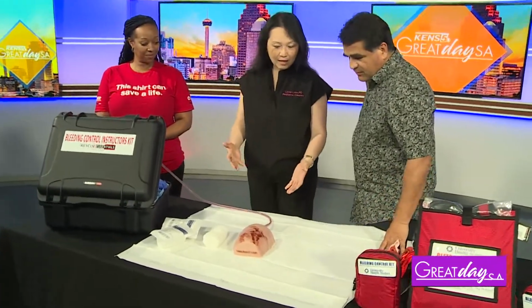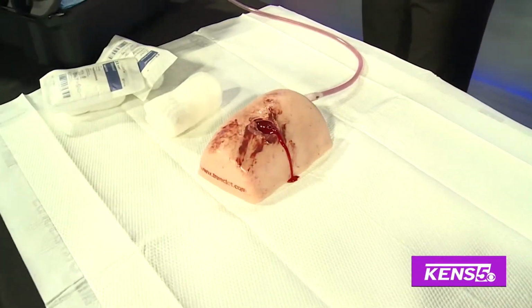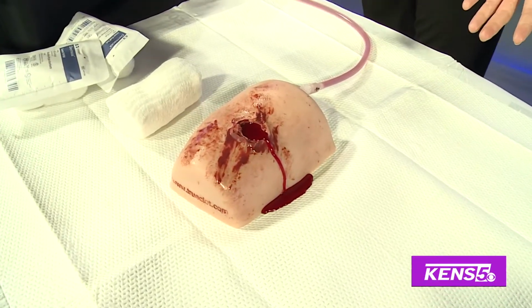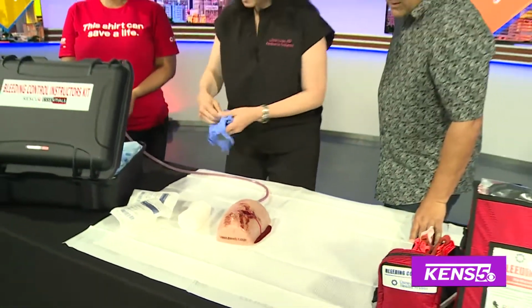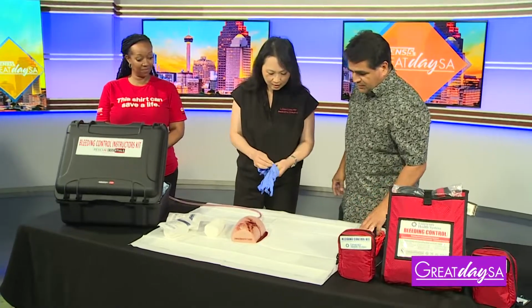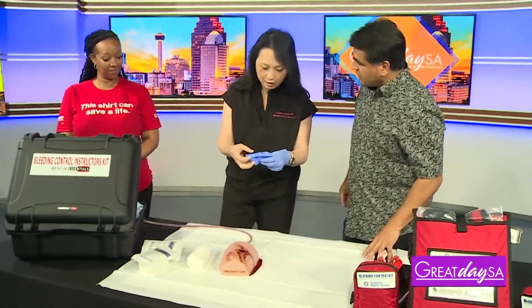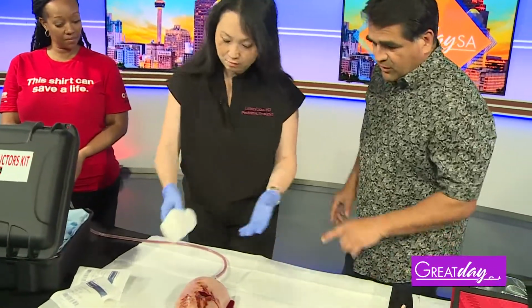So in the class, we'll have limbs like this where very quickly you see, oh my gosh, someone is bleeding. You'll find out real quick. Call 911. Now, I'm going to take off the shirt, and then I found this area of bleeding. If you have gloves, you can go ahead and put them on, if you happen to have them.